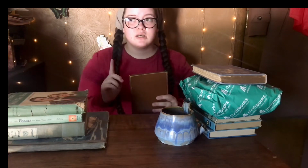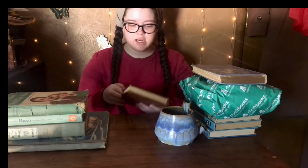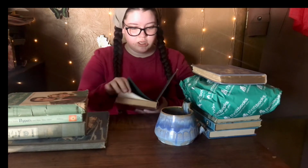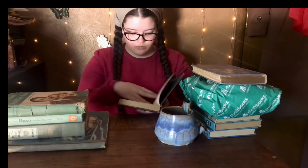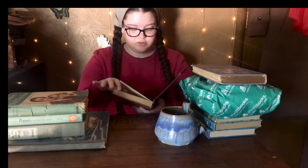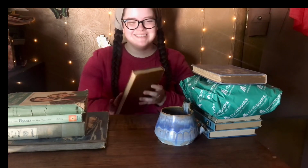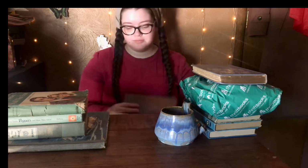And then the next book I have, and if I have read them, I will say that, because most of these I have not read, so it's just easier to mention the ones I have read. The next book is The Hidden Years by John Oxham. This was a thrift store find, a Goodwill find, and it says copyright 1925, but this is a 1952 printing. I still have not had a chance to read that one.